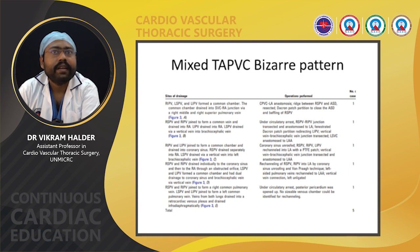Right superior pulmonary vein and right inferior pulmonary vein join to form a common chamber and drain into the RA. The left inferior pulmonary vein drains into the RA, and the left superior pulmonary vein drains via the vertical vein into the brachiocephalic vein. In that case, under circulatory arrest, the right superior and inferior pulmonary venous junction is transected and anastomosed to the LA, and a fenestrated Dacron patch is used to redirect the left inferior pulmonary vein. The vertical vein, brachiocephalic vein junction is transected, and the LSPV is anastomosed to the left atrial appendage.